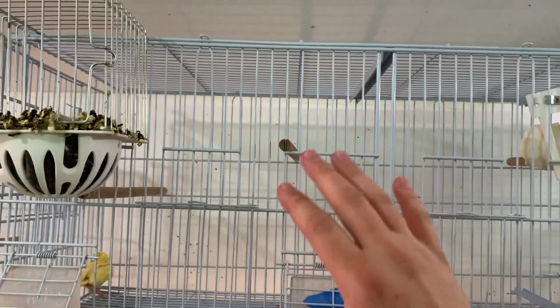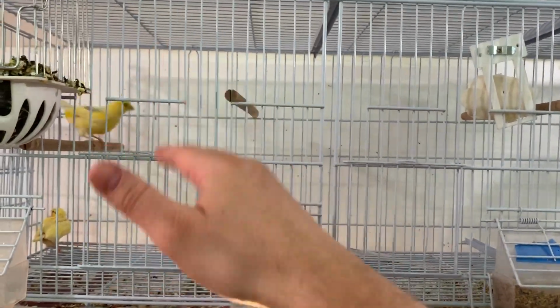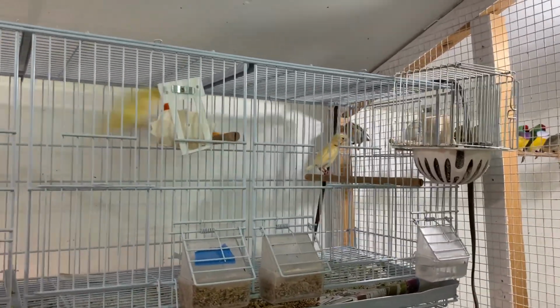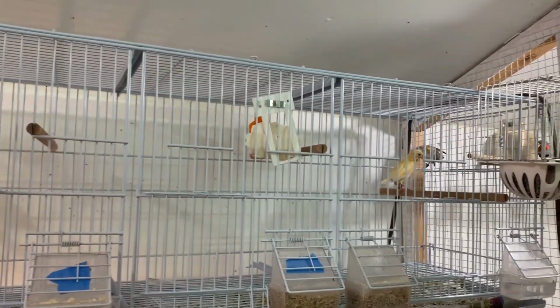And once the chicks are weaned, I'll put the male back in with the hen, and then we'll leave the chicks out by themselves, and they'll eventually go out into the aviary, and she'll start her second clutch. By that time, her eggs should be getting close to hatching again. So that's what I do with my canaries. That's kind of my system.